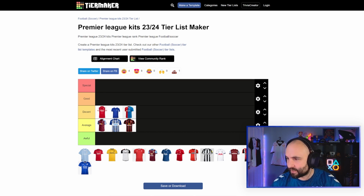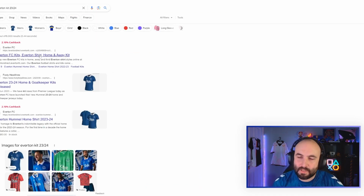I probably missed someone, but it doesn't matter. We can come back when we work out that we missed someone. Okay, Everton. Chelsea not in bottom tier. I don't mind the Chelsea one.